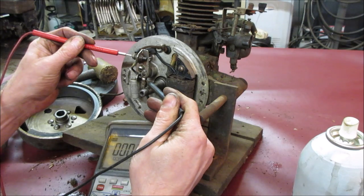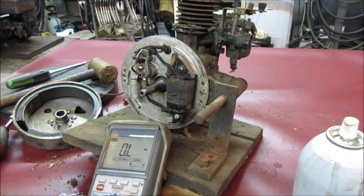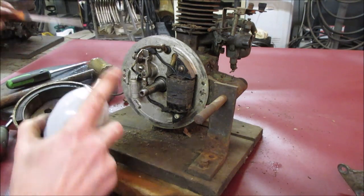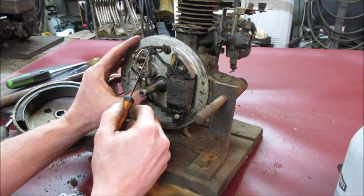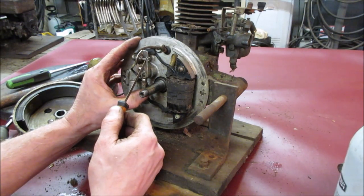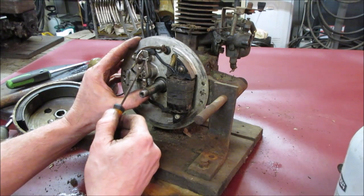That also could be a problem too. Well, let's go hit it with a points file. And then we'll throw that, just break clean. One thing points do not like is oil. Definitely looks like those points will last you forever. Look how much of a tip is on there.